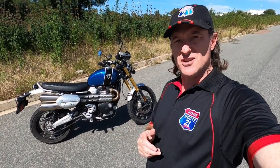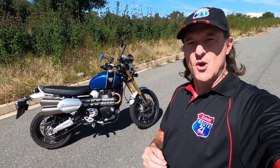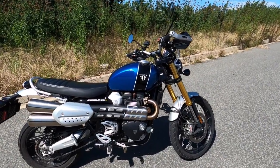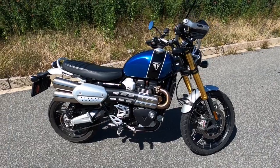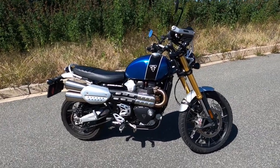Today it's quite the rage. I think every motorcycle manufacturer has a scrambler. However, the company with the true DNA when it comes to building scramblers must be Triumph. And this in front of me here is a Scrambler 1200 XE, top of the range, with all the DNA and heritage of Triumph's scramblers.